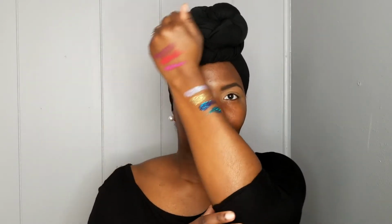Oh, and sometimes glitter could feel really gritty. It felt so smooth and buttery. It's soft though, so as I was swatching it, I kind of dug into them a little bit, just because I wasn't anticipating that they were going to be that soft. But you guys, can y'all see this?